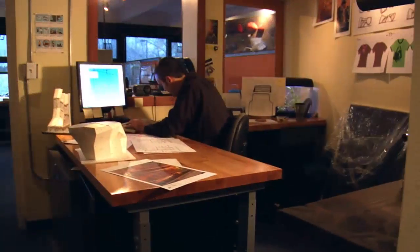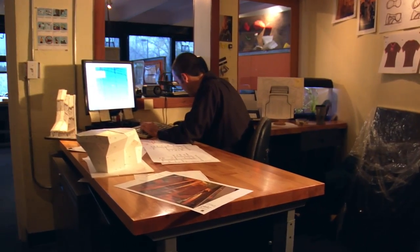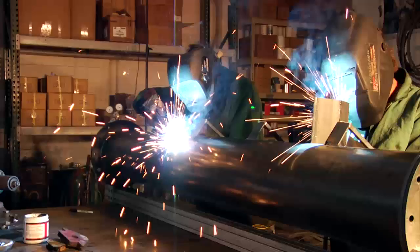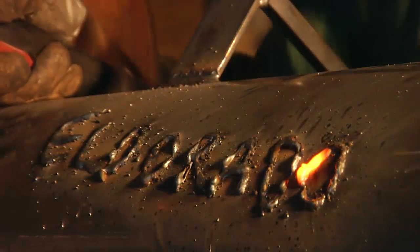If given the opportunity to work with Eldorado again, there wouldn't be any question. They would be the contractor of choice. They're the leaders in the field, and they're the ones that are demonstrating how it should be done industry-wide.